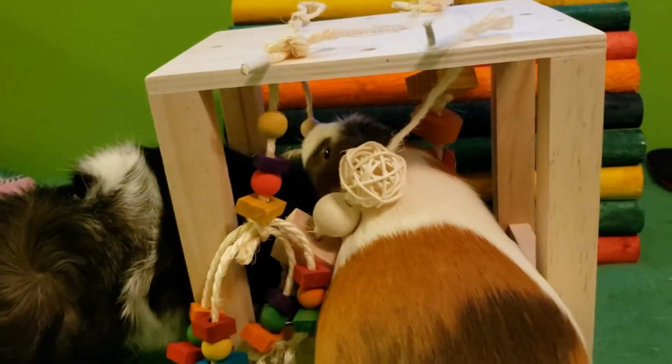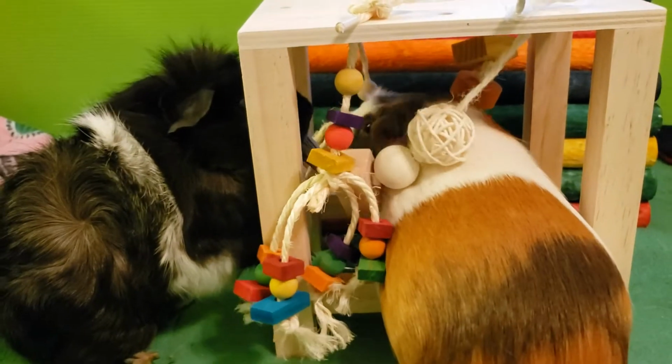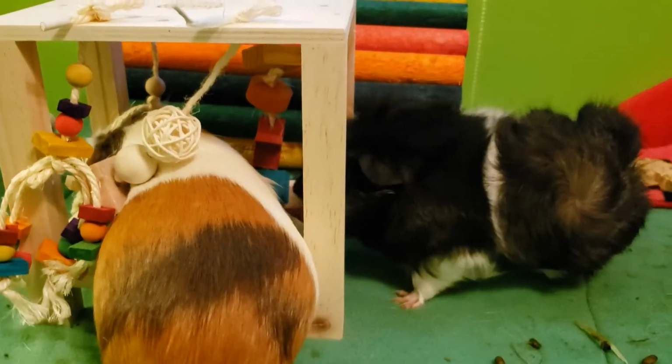I don't know how I feel about the toy yet. They seem to be getting very violent over it. I just thought it'd be fun. I didn't think it'd start little fights.